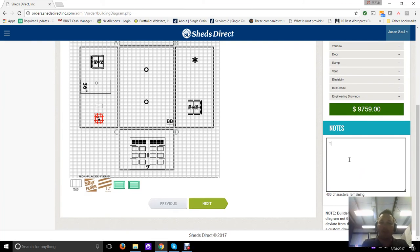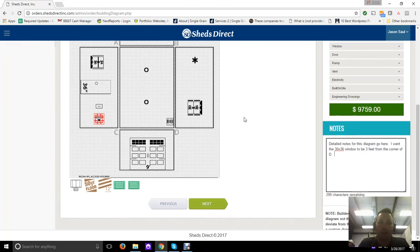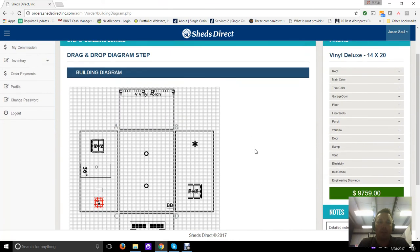Here's where you can take notes. Detailed notes for this diagram go here. So you be very detailed. We have letters that represent each corner. So I can say, I want the 30 by 36 window to be 3 feet from the corner of D. So utilizing this diagram with the 4 letters in each corner and the notes here and the clear drag and drop diagram, it should not be too difficult in setting that up.